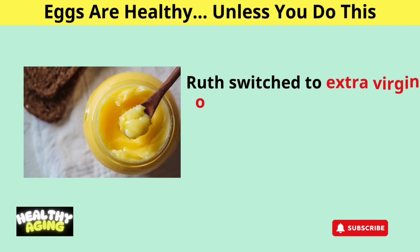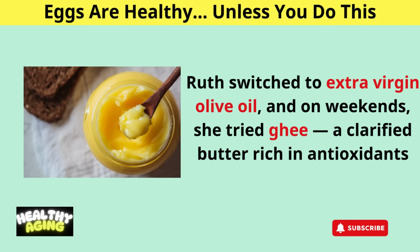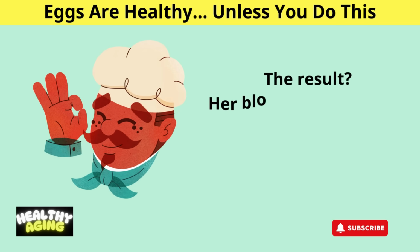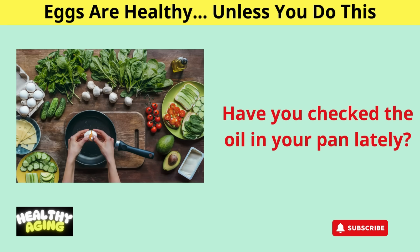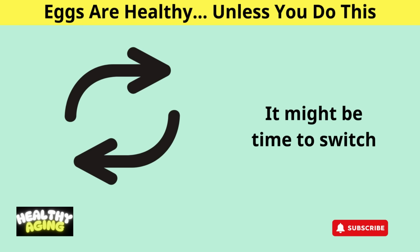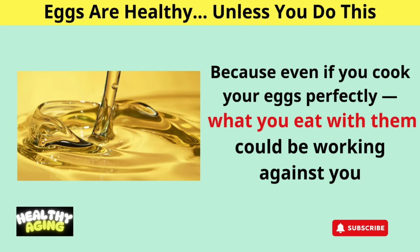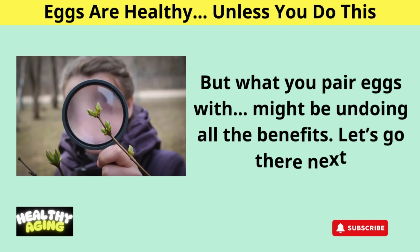Ruth switched to extra virgin olive oil, and on weekends she tried ghee, a clarified butter rich in antioxidants. Some mornings, she even poached her eggs. No oil needed. The result? Her bloating disappeared, her knees felt lighter, and her breakfast stayed delicious. Have you checked the oil in your pan lately? It might be time to switch, because even if you cook your eggs perfectly, what you pair them with might be undoing all the benefits.